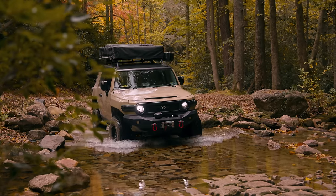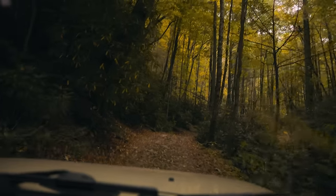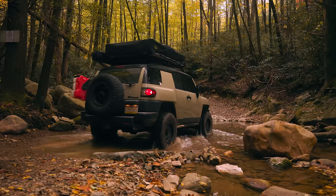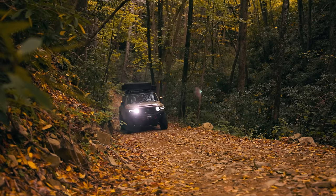I had zero expectations going into this trail. I trusted the FJ and its reliability, as well as my dad and I's past off-roading experiences. The only downside, though, is that we're going in solo.